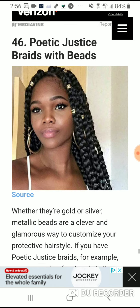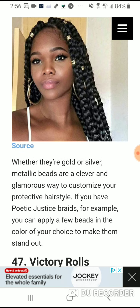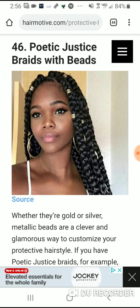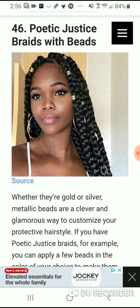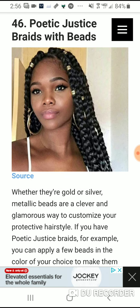46, poetic justice braids with beads. Oh, I'm starting to like these. These are so beautiful. It's so pretty. Whether they're gold or silver, metallic beads are a clever and glamorous way to customize your protective hairstyle. If you have poetic justice braids, for example, you can add a few beads in the color of your choice to make them stand out. I think I might get the poetic justice braids with beads. They're so beautiful. I really like this one. 46 for me.